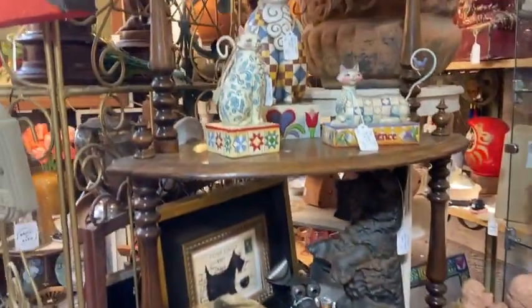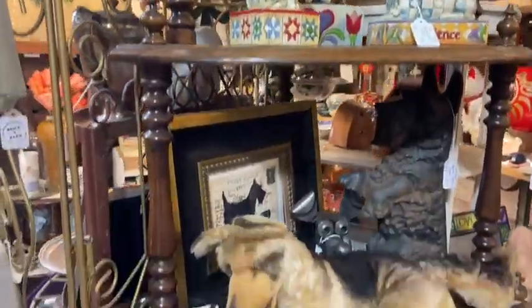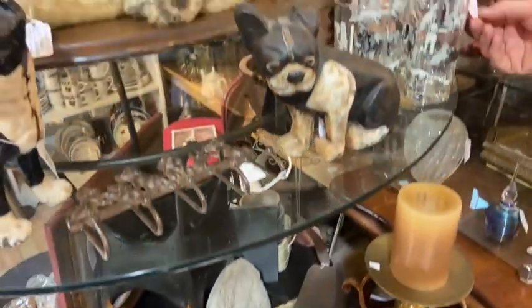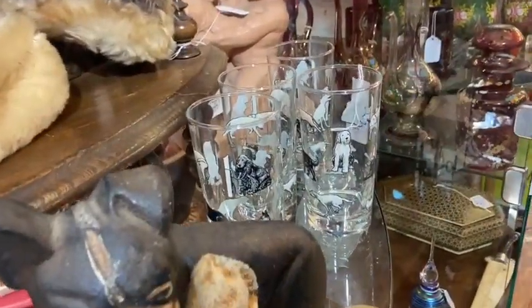Then we move on over here to the little doggy corner. You've got some cats just thrown in the mix that are Jim Shore. Right. Anything you want to point out? No, and then the dogs are going to chase the squirrel. But they have to get by the cats. See what you did there. And then these glasses are new, set of four, but fun dog decals on them, $20 on them.